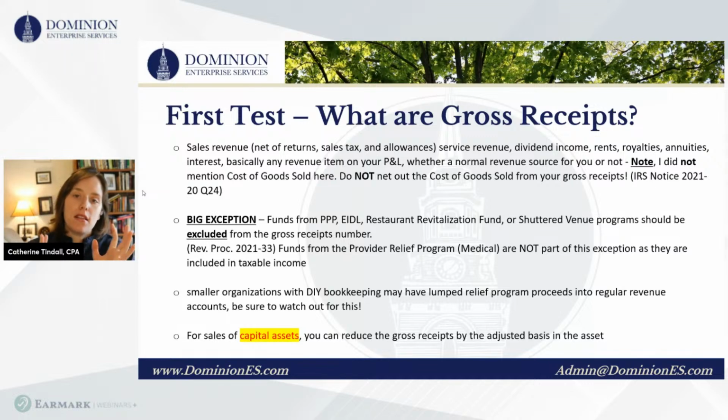The only pieces in addition to those, returns, sales tax, and sales allowances, that you can take out are the PPP proceeds, EIDL, and Restaurant Revitalization Fund, or the Shuttered Venue programs. You pull those funds out. But other than that, you want to keep everything in. And then if they had any sales of capital assets, you reduce the gross receipts for those by the adjusted basis in the asset. Now, if you don't know what that is, ask your tax professional. That's a number that they'll have for you.